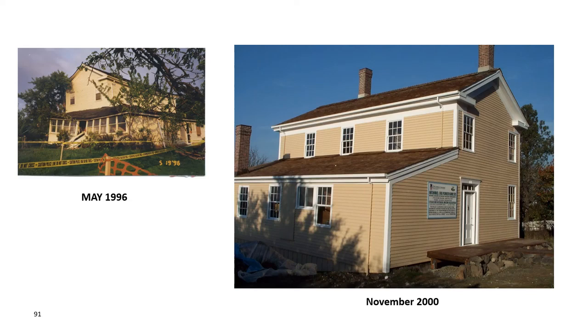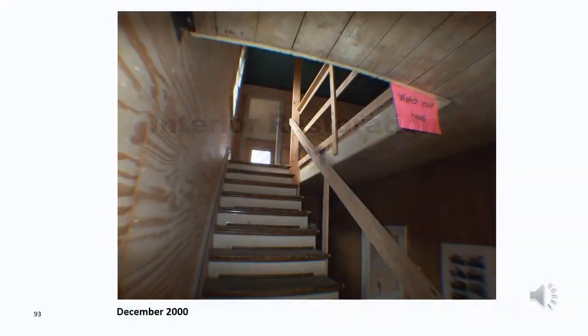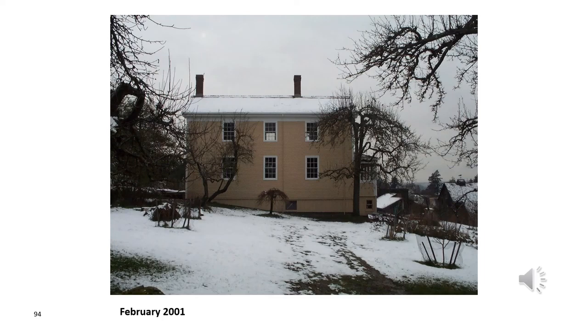Four and a half years from the time the house fell, the building is structurally complete and ready for interior restoration to begin. The work to restore the home structure and the exterior finishes was primarily done by professional contractors. In contrast, the interior restoration was done almost entirely by volunteers. This is what the interior looked like when the volunteers began their restoration effort. Even though there was much work to be done on the interior, it was very satisfying to see the exterior and that the home was once again looking perhaps better than it ever had.